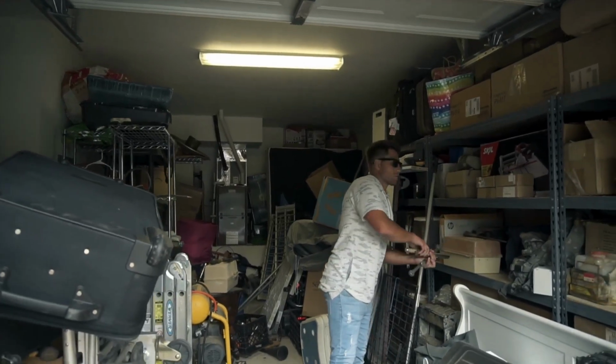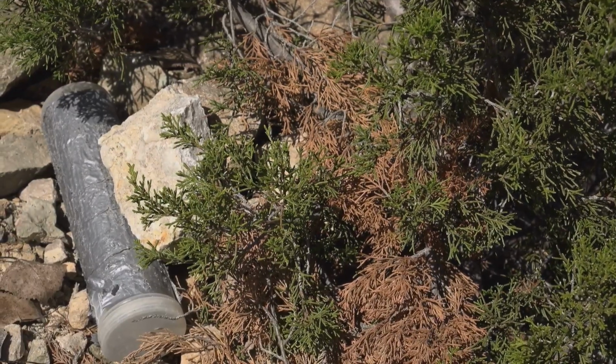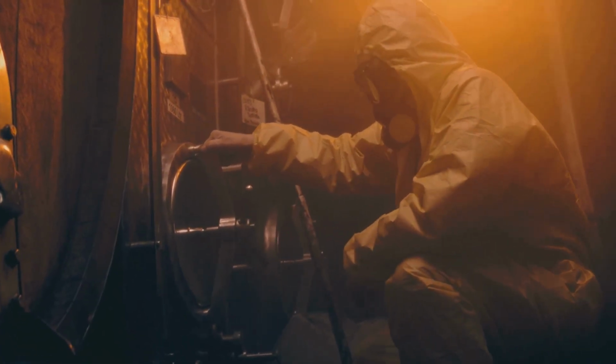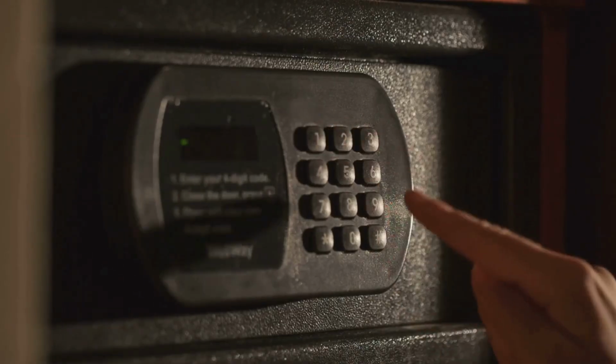Disperse your caches, never keep everything in one place. Practice accessing your hiding spots quickly and discreetly. Redundancy is your safety net. If one cache is found, you still have others. Concealment buys you time and preserves your resources. Outthink the intruder at every step.